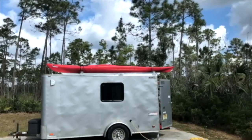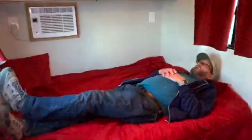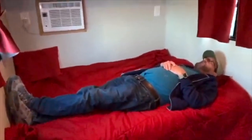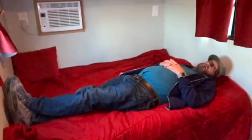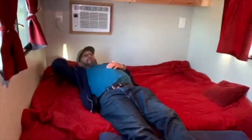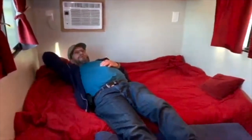No, seriously. I really wish we had a 7-foot wide trailer, only because of the way we sleep. Since he's almost 6 foot and he likes to sleep with his arms behind his head, a 7-foot wide trailer would have been way better for that. So we usually sleep the other way, which means the bed's not quite long enough. Our feet hang off. We pull a little thing over that his feet hang on.